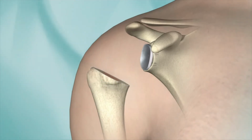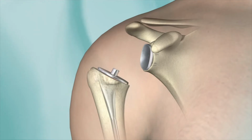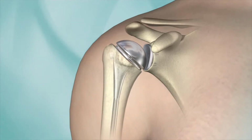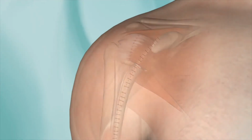The humerus is here shown cut across the proximal humerus, and the metal prosthesis is inserted. And the shoulder is then put back together, relocated, and the rotator cuff, the subscapularis in the front, is then repaired. We then close the surgical incision. In my closures, I typically use what's called a subcuticular closure with a glue that is applied over the skin, so there are no staples to remove.